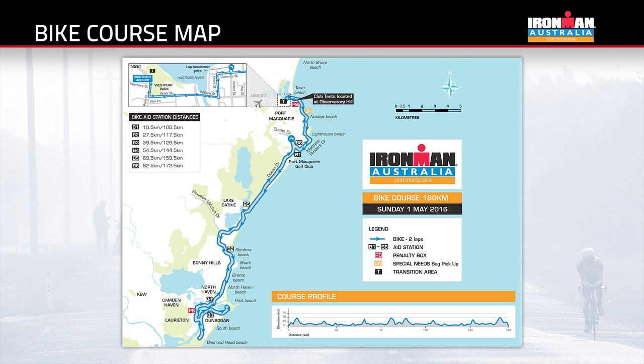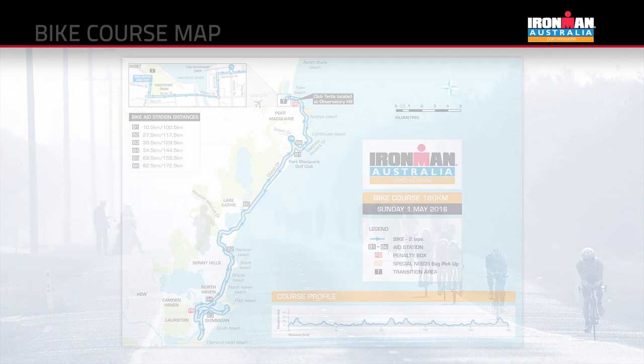Continuing back through Dunbogan, competitors will head back towards the bridge where you'll turn left onto Diamond Head Road. The southern turnaround point is located where the bitumen ends. After this turnaround, you'll head north and return along the same course back into Port Macquarie. The first lap turnaround point is located at the Horton Horseshoe, and on your second lap, you'll continue straight to return to transition at Westport Park.